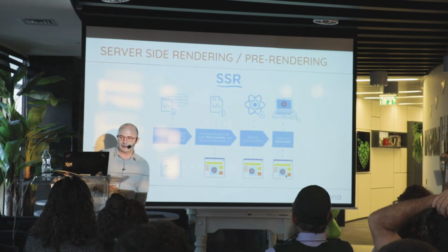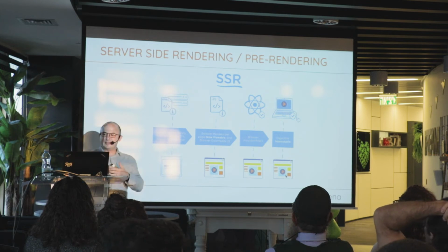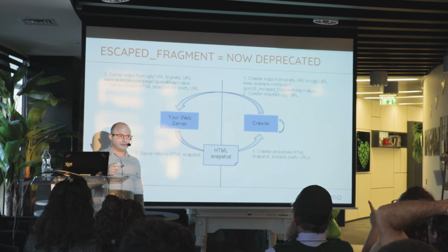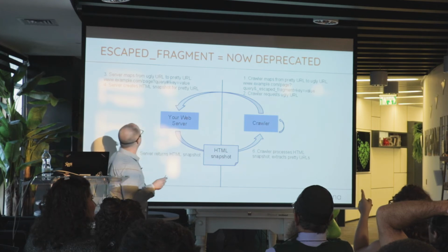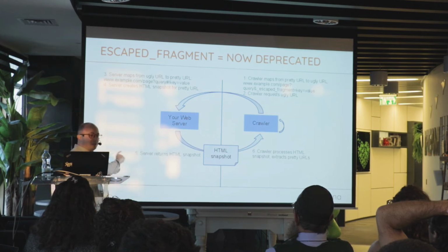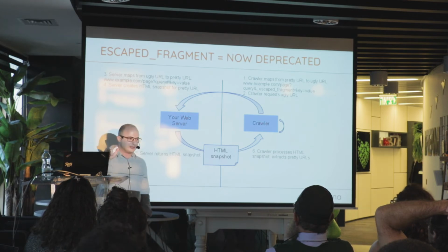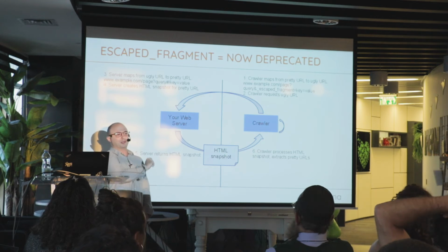Server-side rendering and pre-rendering. Okay. So server-side rendering, as I said a little bit earlier, is rendering. Can you go back for a minute? I'm saying that this model called escaped fragment, or the AJAX crawling scheme from Google, is no longer supported. So I'm saying don't do this.